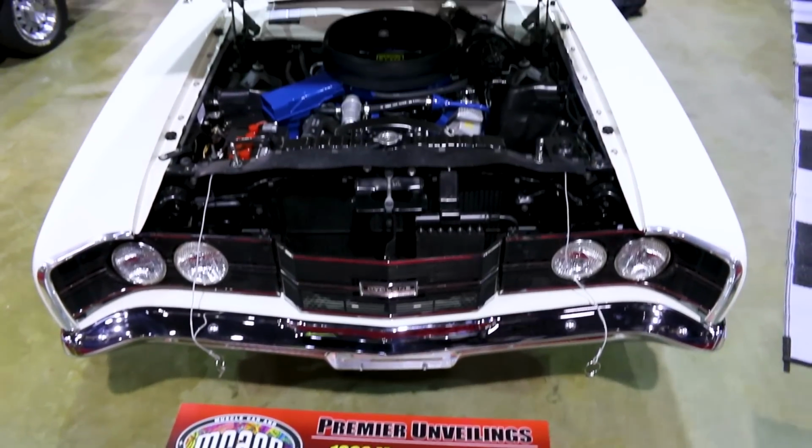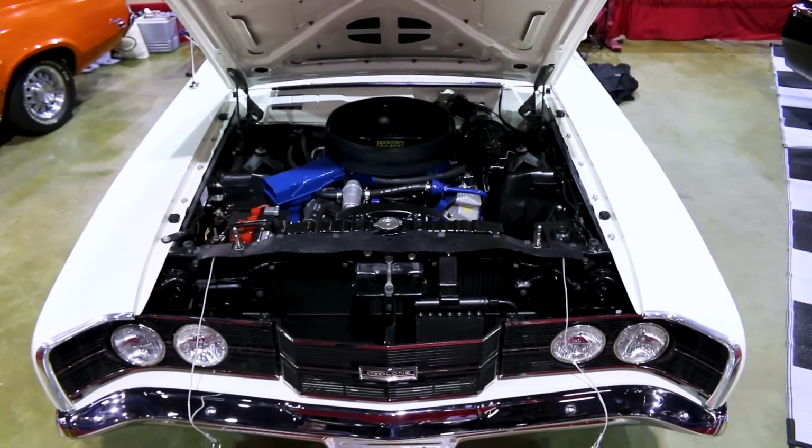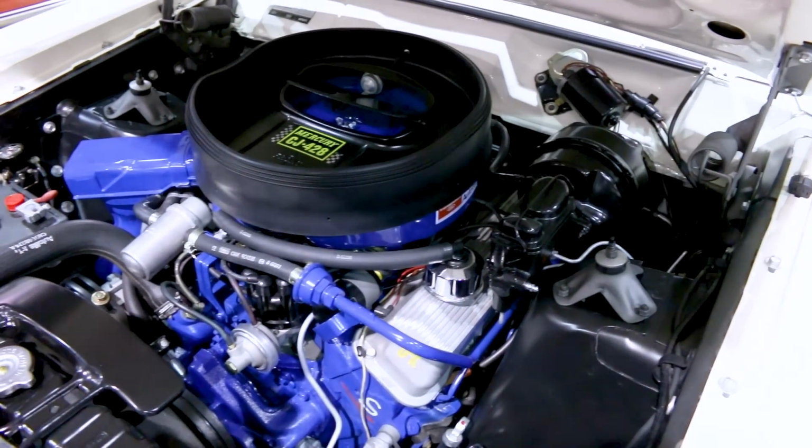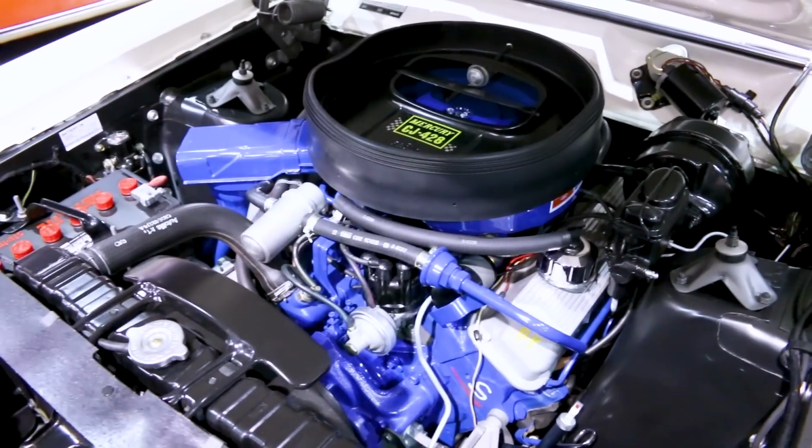This car I purchased in September of 2018. I found it in a barn in Tennessee. It was actually a running car. I wouldn't say running, driving car, but it was a running car. I knew of the car. It was actually a friend of mine's.